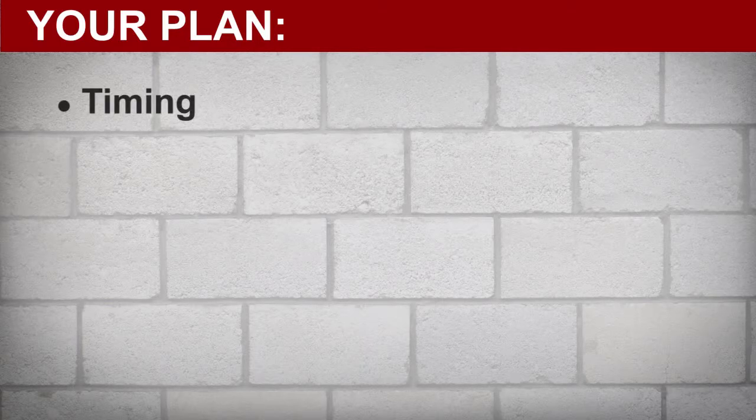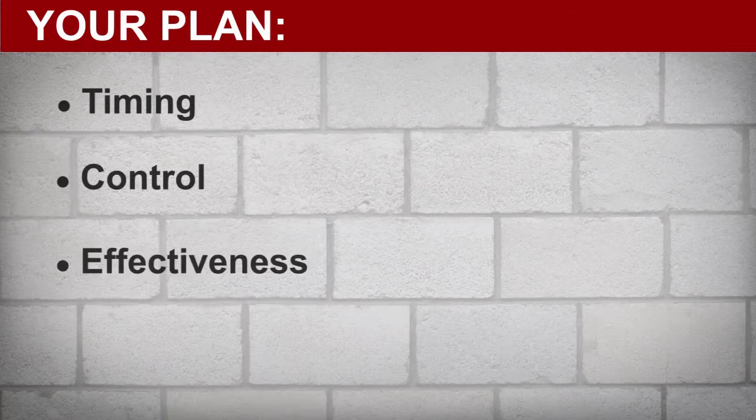First, the timing. Do you need a short-term solution or a long-term solution? Next, who has the control to get the solution to the job site or to the task? Then, consider how effective will the solution be. Consider engineering out the hazards if possible. Lastly, what are the barriers that would keep you from getting the solution in place? Let's turn to your workbook to plan for an ergonomic solution.